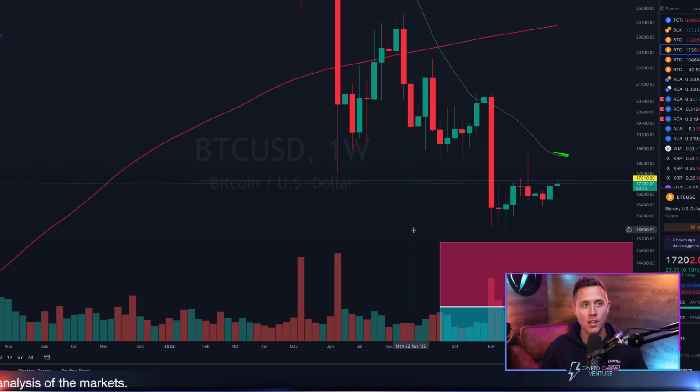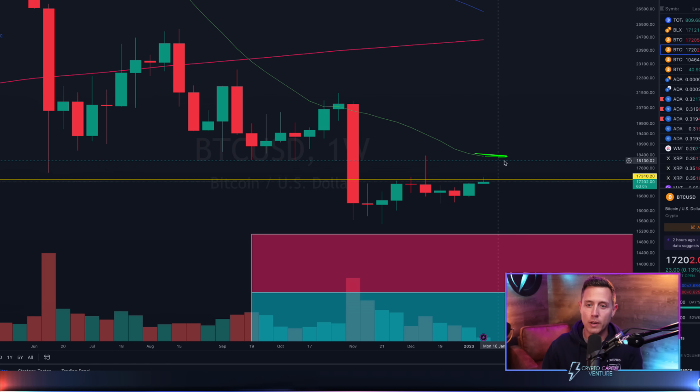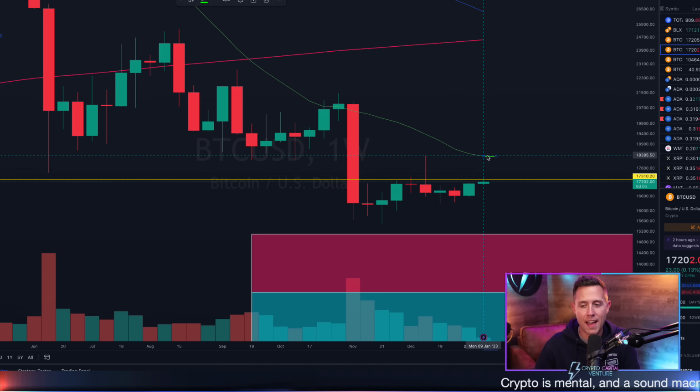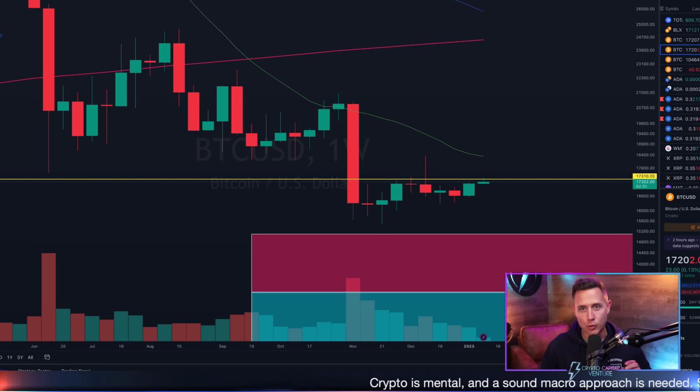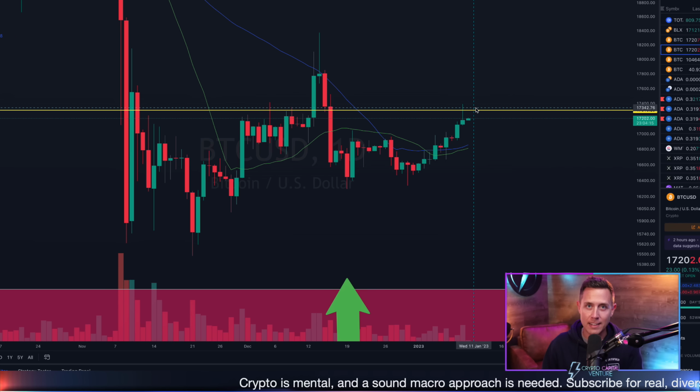Going over to the weekly on Bitcoin, this is just the first area I want to point out for context as we start breaking down that daily chart. 20-week moving average around 18,300, around $1,000 above where Bitcoin is right now. Zooming in on the daily chart, this is the test. The deadline is really here.